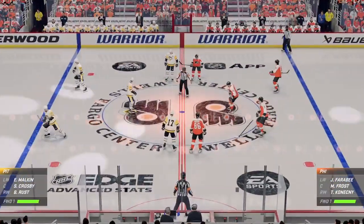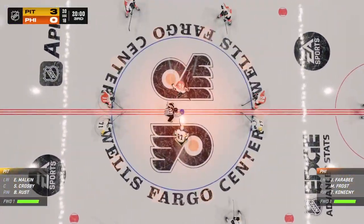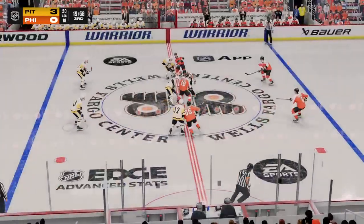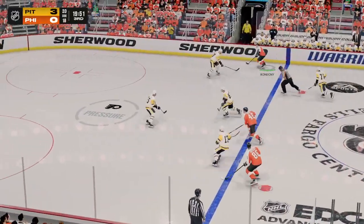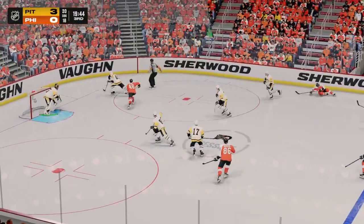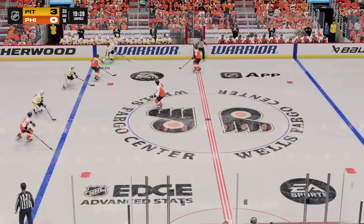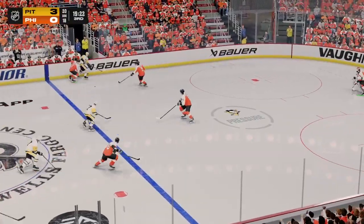The moment of truth has arrived for both these teams. Third period action set to go. It's been a total mismatch here as we get underway for the third. Let's see if anything changes. Two-thirds of the way to the finish line in this one for regulation time. Cheryl, how do you view it?